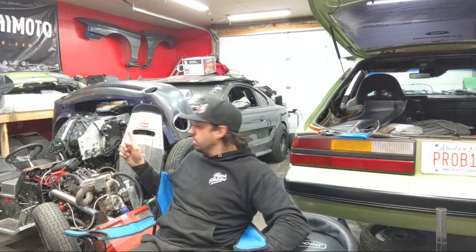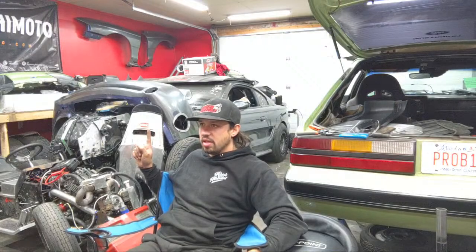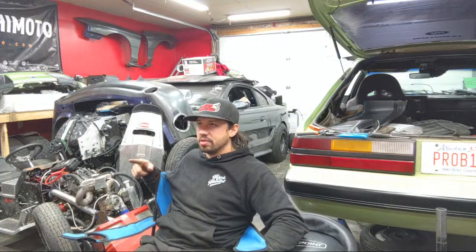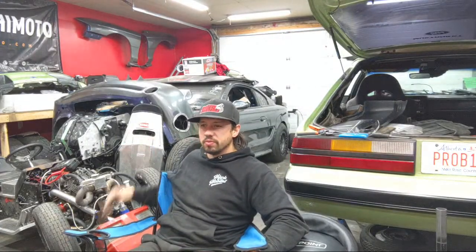Anyways, this thing is probably going to get a T56 in it. It needs a bigger fuel pump. We were maxing out the old fuel pump. It's a MagnaFuel 750. So whatever a MagnaFuel 750 does on pump gas, that's what we're doing. When it kicks the belt. Even when it doesn't kick the belt, I guess. At 12 volts, a MagnaFuel 750, that's all she wrote.